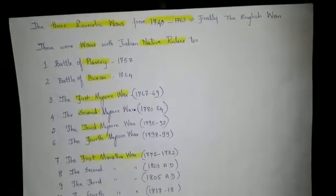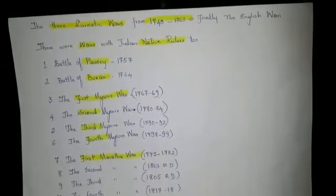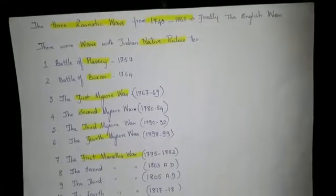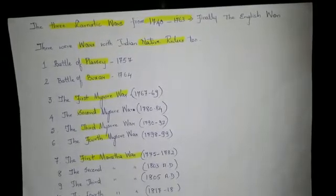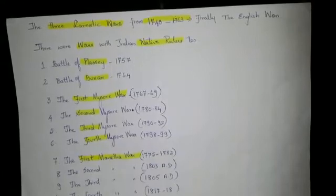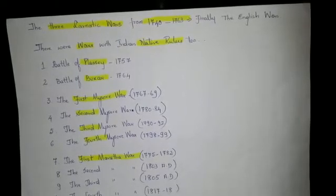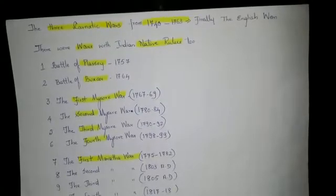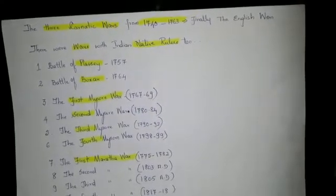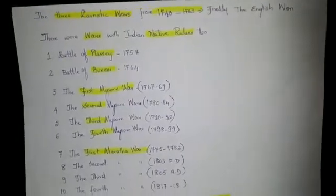The local wars did not end here. The British fought against the Maratha Peshwa rulers, so the First Maratha War started in the year 1775. The second and third followed, and the wars got over in the years 1817 to 1818. There were wars with the Sikhs too, called the Anglo-Sikh Wars, which took place in the years 1823 to 1856.